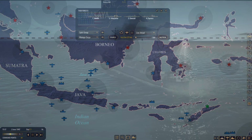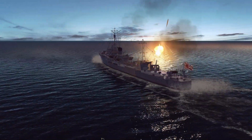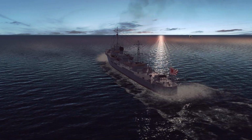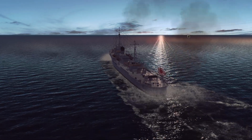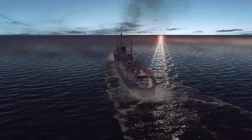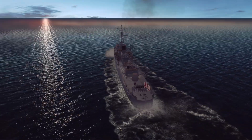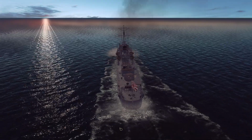And here we've got the last engagement of this episode. A single Otori against our task Force Sumatra. You can see there, just so you can see them here, just on the horizon. We will see how they go against a single Otori. Who will win? You can guess. There is no prize for guessing who shall win this engagement.